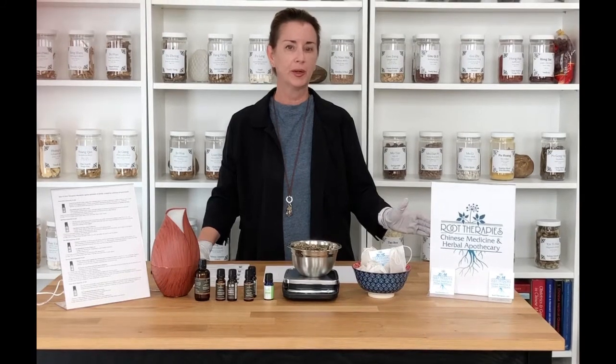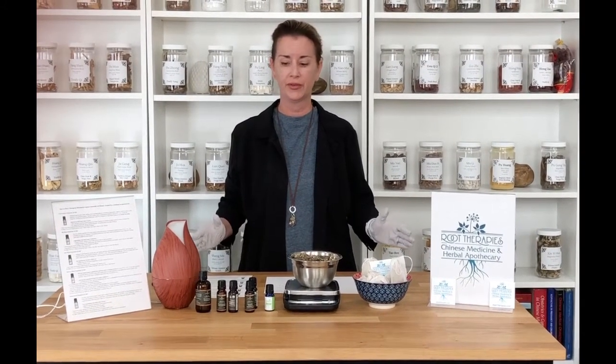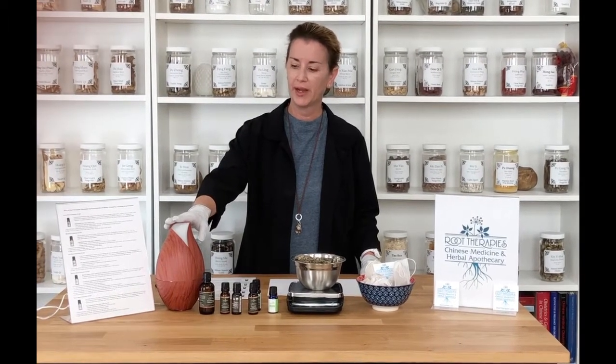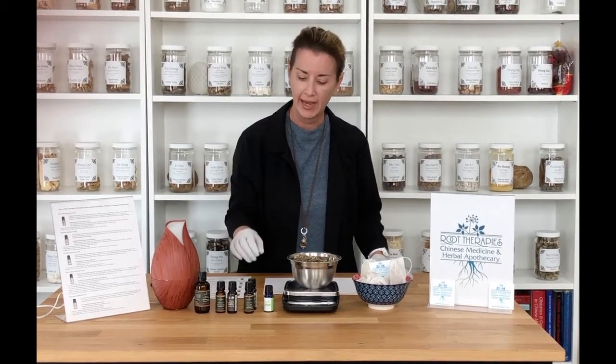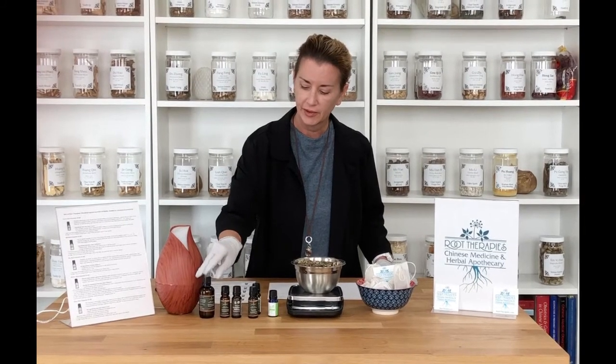Today I wanted to talk about a few ways that you can clean the air in your home or office. Most people know about diffusers. This is a favorite one of mine, and so it's simple to diffuse some very common essential oils that will function as antibacterial and antiviral in the air. Common ones are lavender, eucalyptus, and then frankincense.